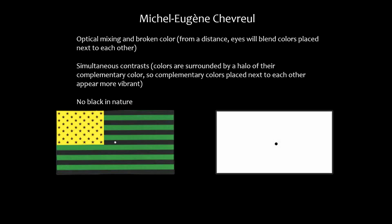So let's take a minute to just give a few details about what Chevreul was saying for art. The first thing he's saying that is influential for the Impressionists is what he calls optical mixing. Sometimes this is also called broken color. Essentially, when you see two colors next to each other from a distance, your eye will blend those together. If you were to see red next to blue, if you saw that from far enough away, your eye would register purple.